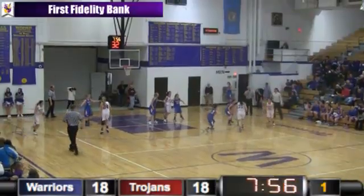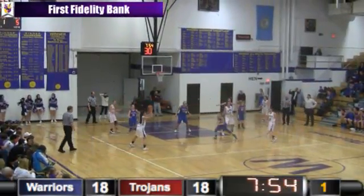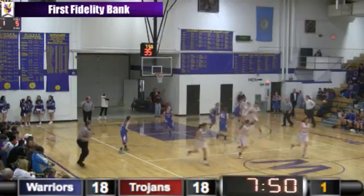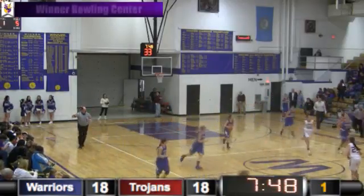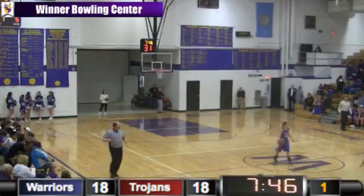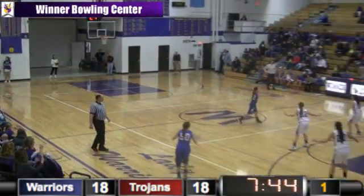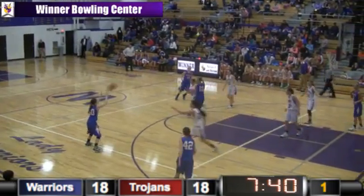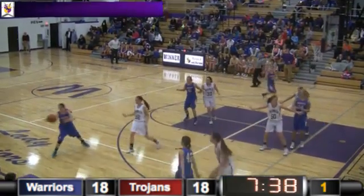Back at the National Guard Armory, we're just underway with second quarter action, all tied up at 18. Sydney Fritz lines up for a 3, 1 and out for the Lady Warriors. And here comes Parkston. Parkston girls doing a good job of hanging around here. See if Winter can take advantage with Harold back on the bench now. 6'4" player.